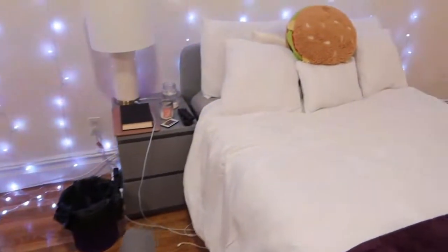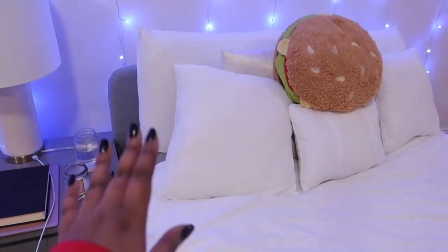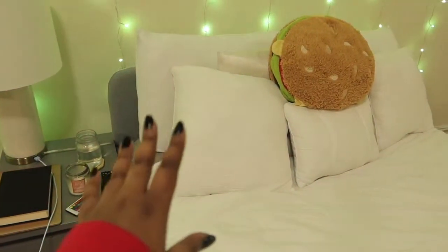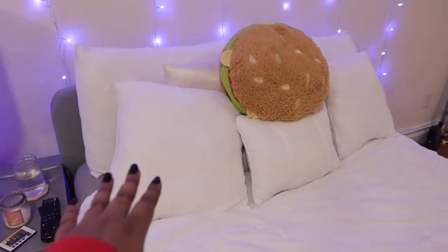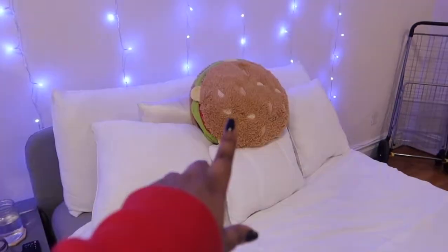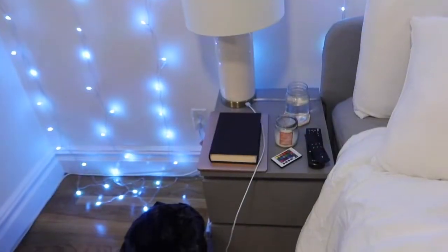So over here, of course, this is where I sleep. So this bed is from IKEA. The mattress is also from IKEA. The sheet set is from Target, but this comforter is from Marshalls along with the pillows. The burger pillow is from Dave & Buster's. This was a prize that I won. And you guys always ask me about this. So this is an arcade game prize.